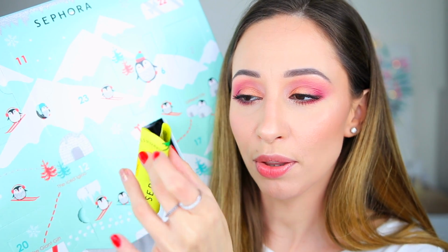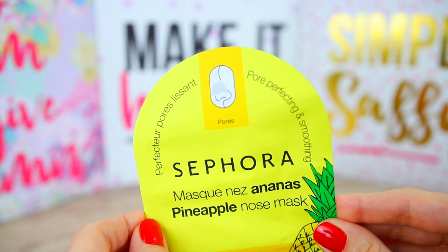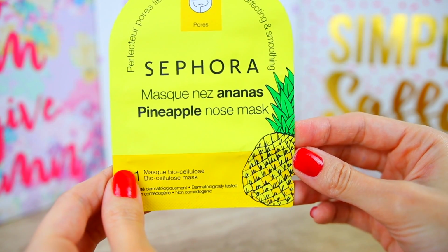Oh, I thought it was a box. And I was hoping that it was a lipstick or something. This is a pineapple nose mask. The packaging is super pretty with this pineapple, and this one is enriched in pineapple extract of natural origin, refines and evens the look of skin texture on the nose for less visible pores and visibly smoother skin. I don't like getting sheet masks in the advent calendars because you're going to use them just once.